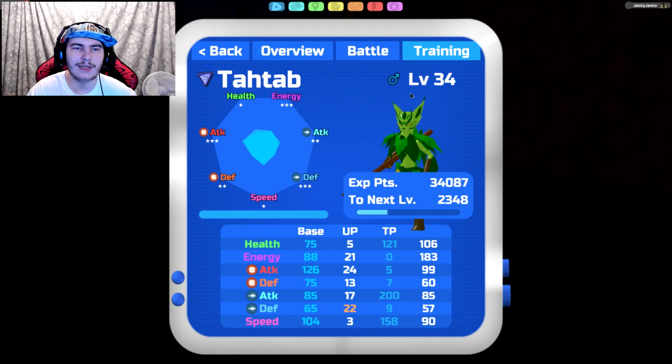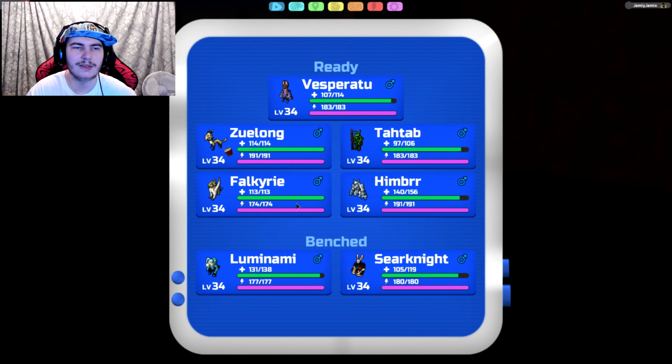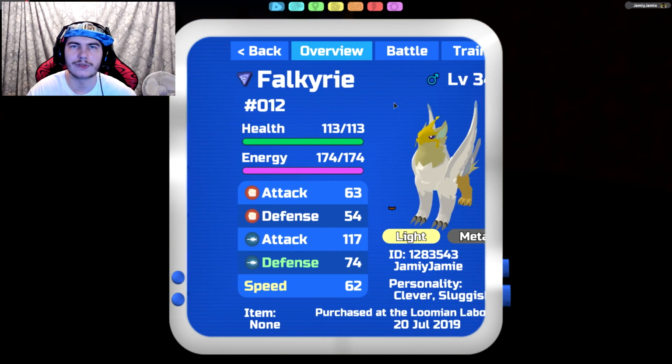Tatab is next, also with 104, again quicker than Vambat. It is second fastest now, I believe, also behind Oolong, Weevolt's evolution. It has 126 physical attack, which is monstrously high. Again, the other stats are pretty average. It can still be run with a very good special attack, but really it's mostly going to want to run the physical attack and good speed.